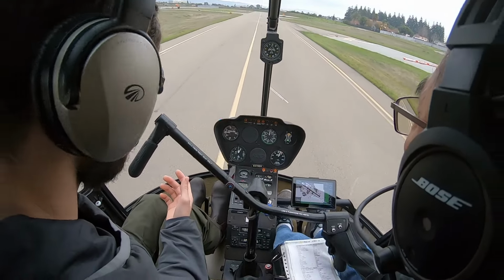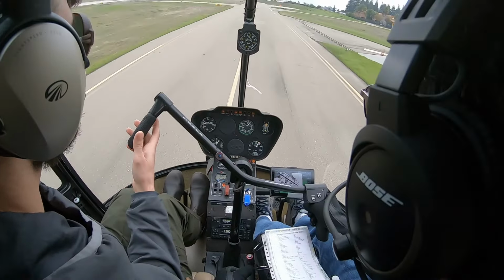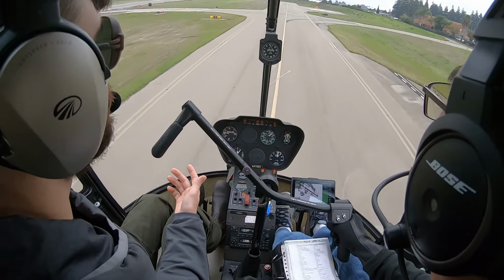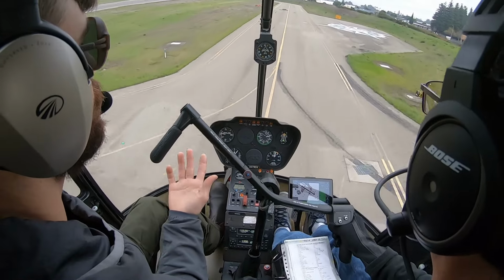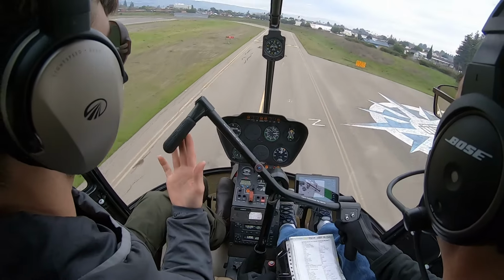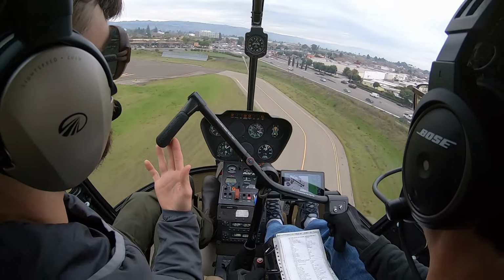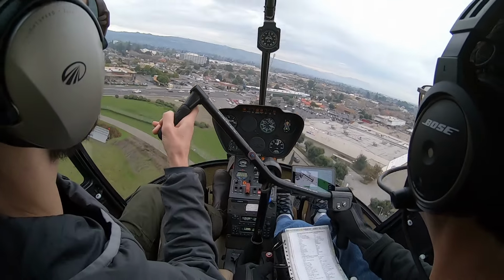Hayward Tower, helicopter 307 Hotel, over Coyote Hills, request inbound to land at Meridian. Nice, check. Helicopter 307 Hotel, Hayward Tower, fly towards the Toll Plaza and then enter a right base for Zulu abeam Meridian at 70.